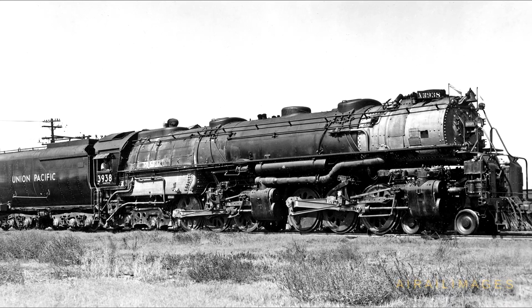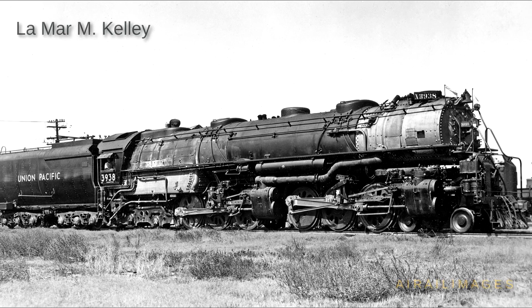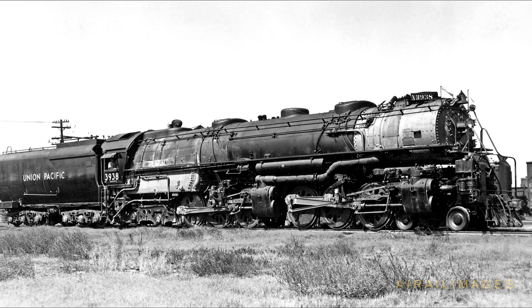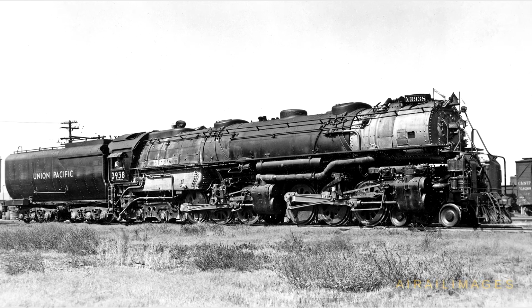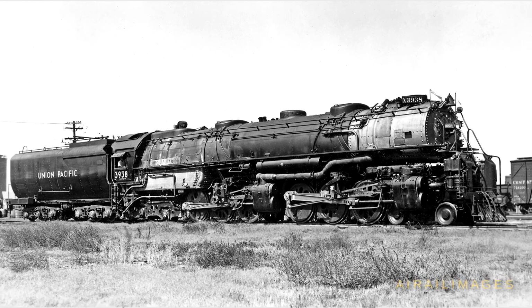3839. Here's Challenger 3938 with marker flags in addition to marker lights on the front of the boiler. Flags were an aid to indicate the locomotive or train's status before radio communication was commonplace.